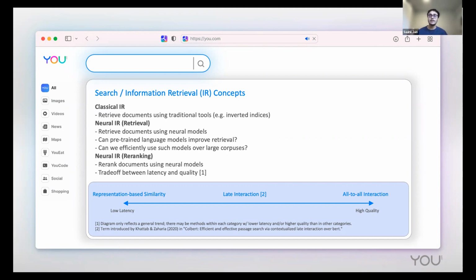But on the other side, there are higher-latency but generally higher-quality approaches that pass all of the query and document through a transformer together. This is what is known as all-to-all interaction, which is expensive but, when fine-tuned, can be a pretty powerful signal. And then in the middle, we have some of these late interaction approaches. These are relatively newer. The term was introduced by Khattab and Zaharia at Stanford in their work on ColBERT. The idea is that you can embed the query and cache embeddings for tokens from the last layer of a document after it's been passed through a transformer. We can still approximate all-to-all interaction without passing each token in the document through every single layer of a transformer at inference time. So there was a question here around how we do things fast at inference time.